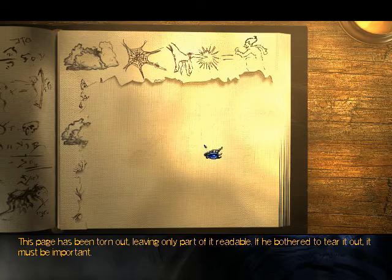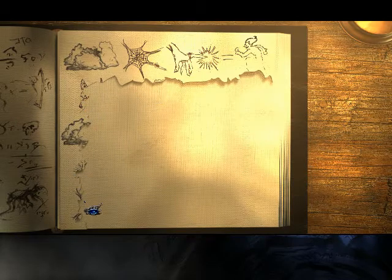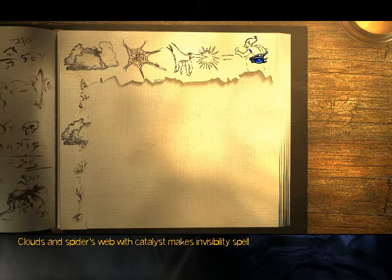This page has been torn out, leaving only part of it readable. If he bothered to tear it out, it must be important. And that's the parchment that we need to go back and get. But first we need this spell so we can turn invisible. Clouds and spiders' webs with catalyst makes invisibility spell.